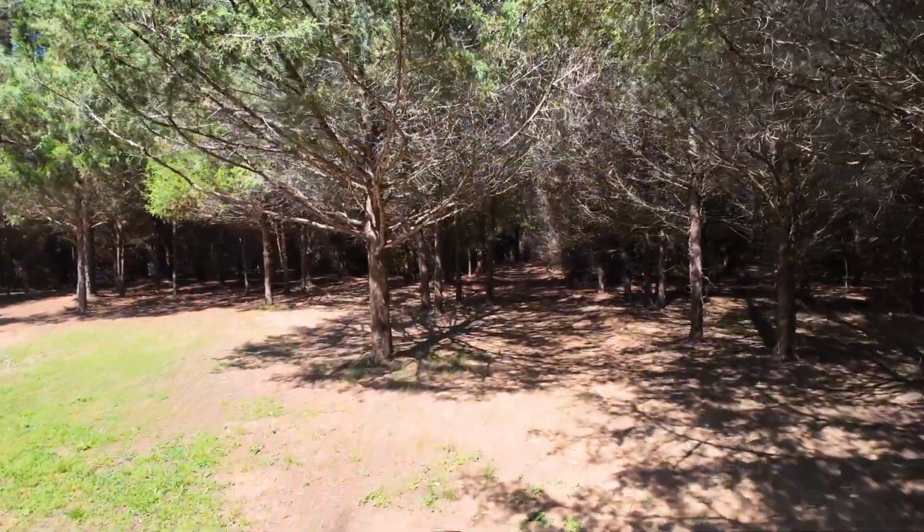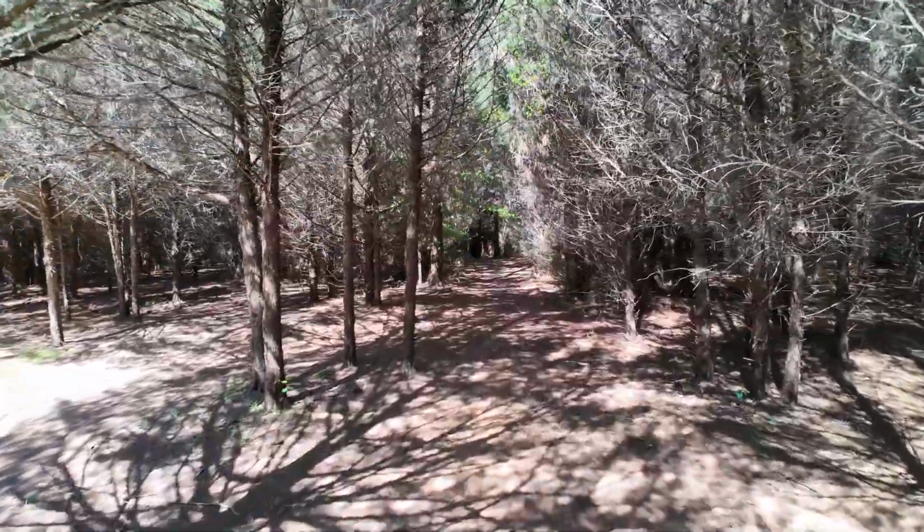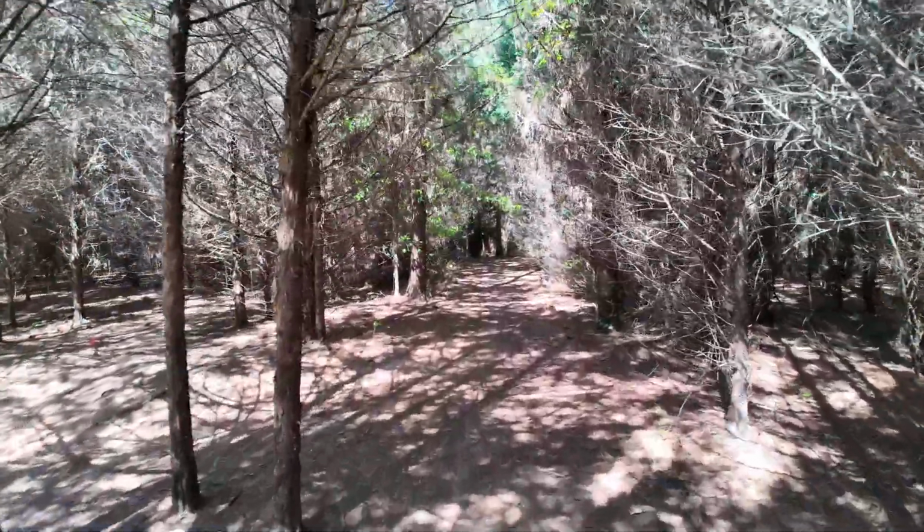It did say kind of off to the side here, so we're going to hopefully be on the trail.